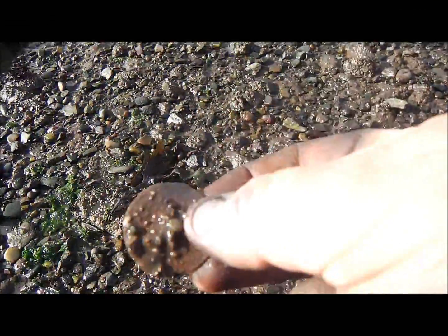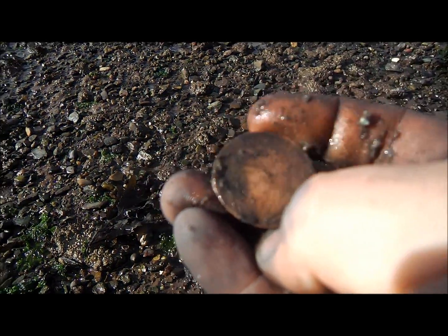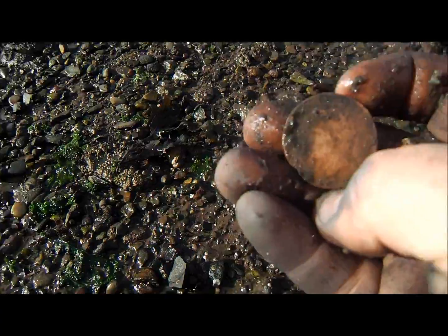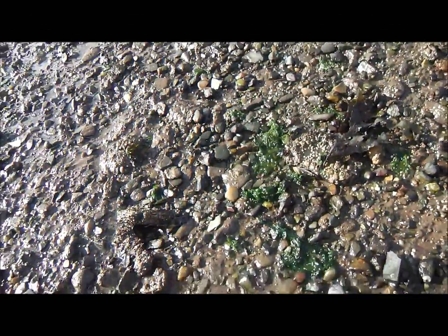There we go, there's another one. Look at that. Big penny. I didn't even have to rake for that, I saw it with my eyes. Let's find out what the penny is. It's another big George VI, and it's a penny as well. So let's get back to scraping and see if we can find any more. That's two.